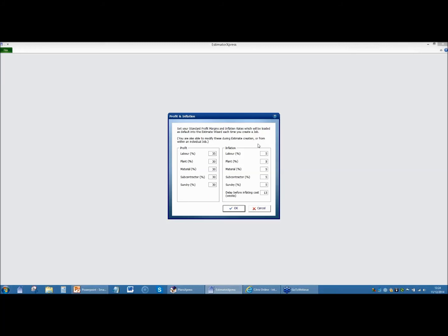My Profit and Inflation allows you to set up your markup that you are allowing to cover the cost of your profit and your overhead, and obviously build in inflation. So all that's automatic as soon as you've configured that. Let's go into that. It's a key part of today's discussion. You can see that you can set up your markup for each of those elements.